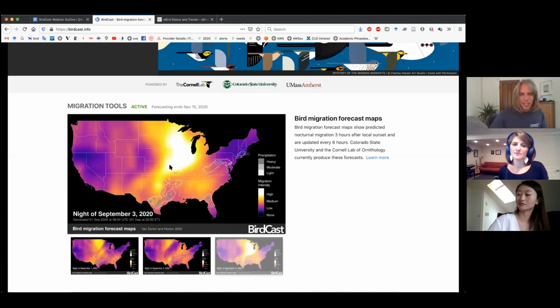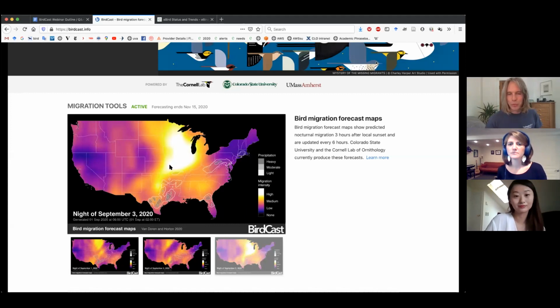And so to give you a bit of an insight into how this works, these models are built on top of a weather model that tells you how warm it's going to be, what the winds are, and the speeds and directions of the wind. And birds are super sensitive to these meteorological conditions. They're really clever. They fly when they have good tailwinds because then they can travel very efficiently.